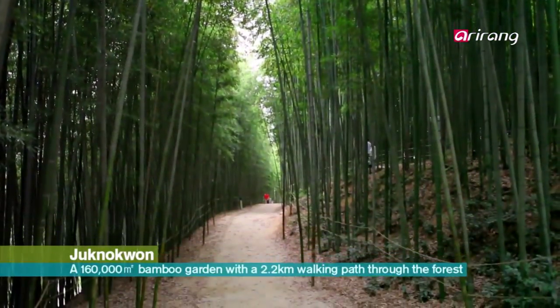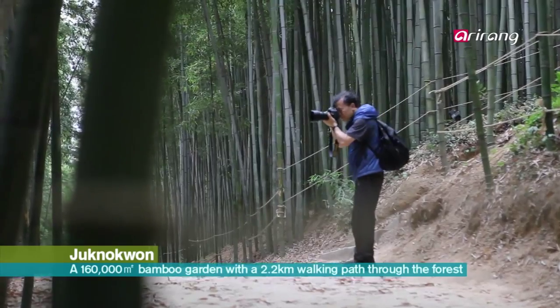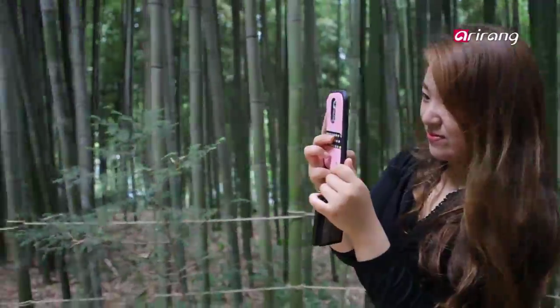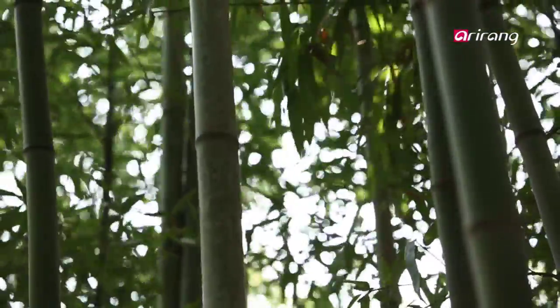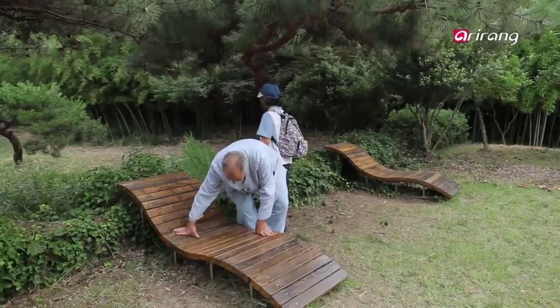The bamboo forest Juknokwan is green all year round. Visitors can follow the forest trail enjoying the essence and fragrance of bamboo trees. The two explore the forest hand in hand.